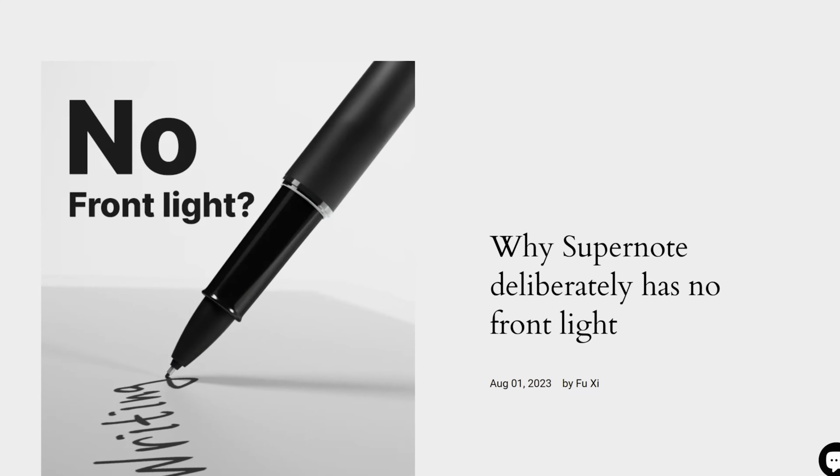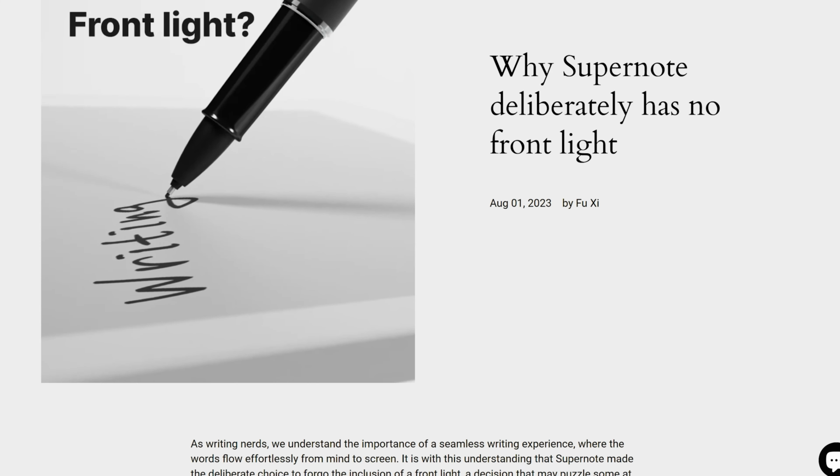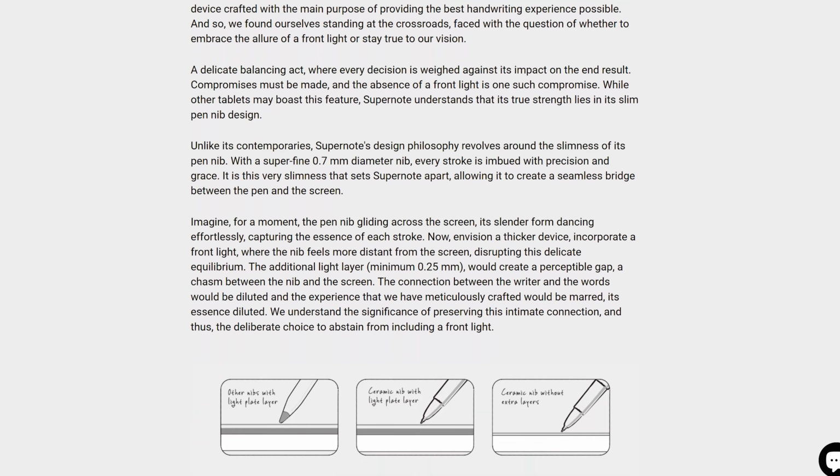Now, this is actually kind of interesting. If you look at the screens on these two. Okay, because this is the proprietary screen thing that we started with. Yes. But also the tech, right? So, the backlight. The company I was talking about, Supernote, that's sending me a tablet, they actually just released a statement that they are not going to put a backlight in theirs, even though they would have the technology.